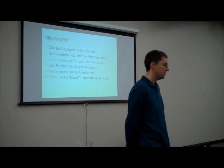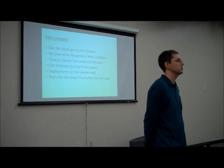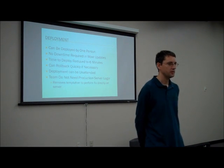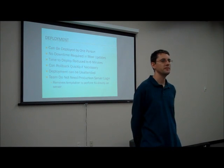We also don't need to log in directly to those servers anymore. Everything is controlled through this automation script. The real advantage to that is that sometimes when things aren't quite working, and you want to get a quick fix out, there is that temptation just to get on there and make a quick fix directly on the server.